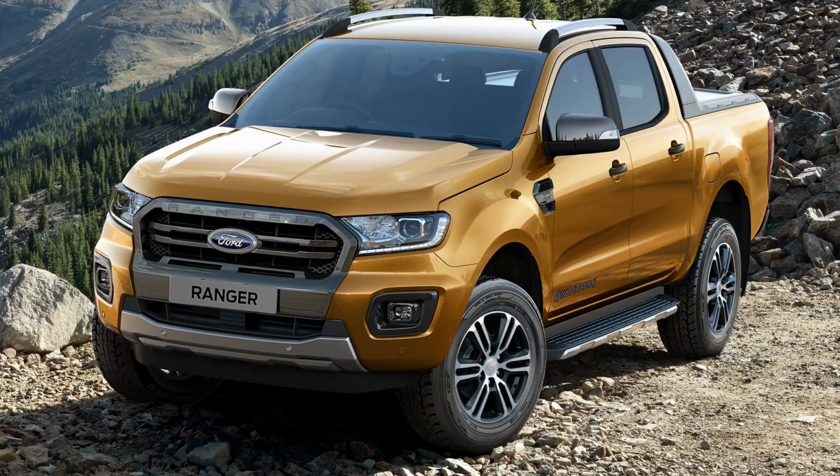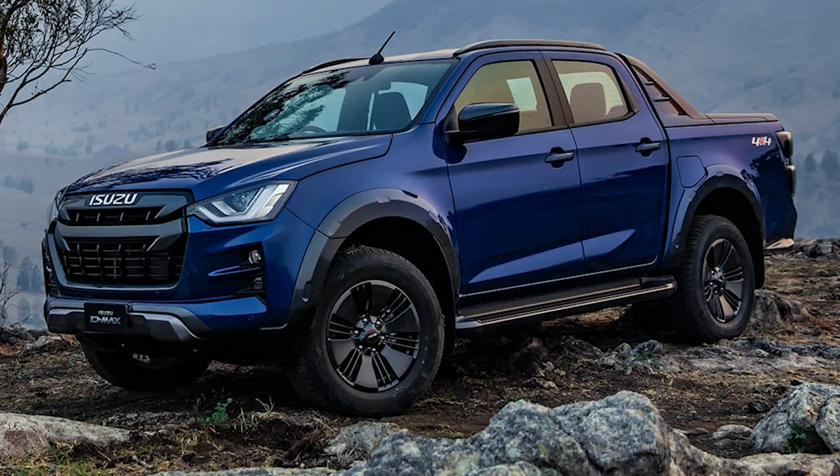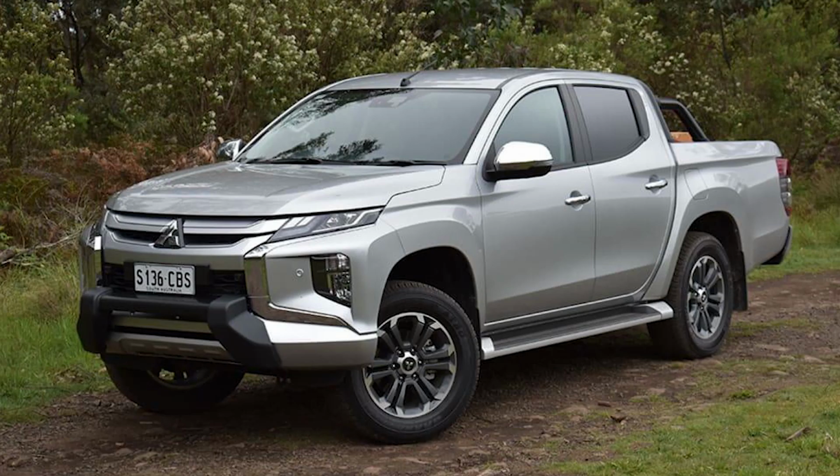Wind the clock back 25 years ago, and Mum and Dad were rushing down to the dealership to get a brand new Holden Commodore or Ford Falcon. They were topping the sales charts. Bring it forward to today, and it's cars like the Toyota Hilux, Ford Ranger, Isuzu D-Max, Mitsubishi Triton, you know, all the big names, they're sitting at the top of the sales charts.